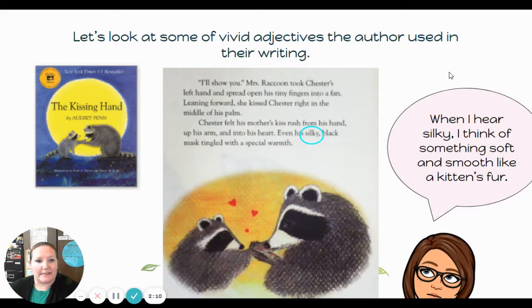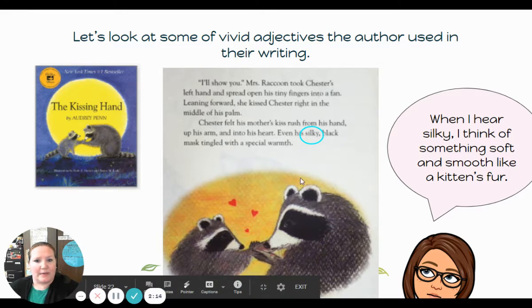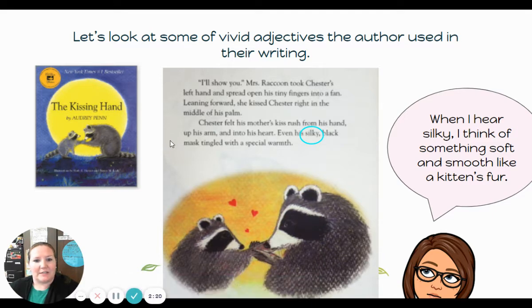Let's look at another example. Here is when Mrs. Raccoon is touching Chester's little paw and giving him the kissing hand. Chester felt his mother's kiss rush from his hand up his arm and into his heart. Even his silky black mask tingled with a special warmth. Aw. When I hear silky, I think of something soft and smooth, like a kitten's fur.